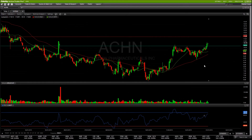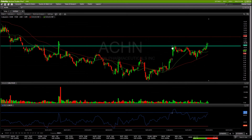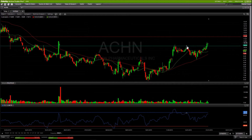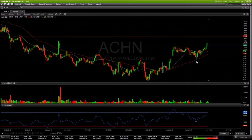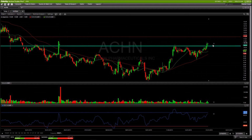Alright guys, let's take a look at ACHN here. We've come up and put a high in here around 1050, found a pretty significant area of resistance here. You could see the pullback, the attempt to break back above that, and failure. After that, it sold off all the way to the 50-day, which is where we did find some support as well as finding some buyers, and now pushed us back up to that 1050 area where Wednesday we were able to break above that and close above that 1050.